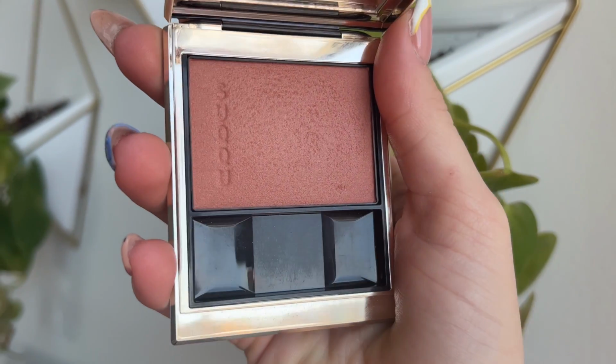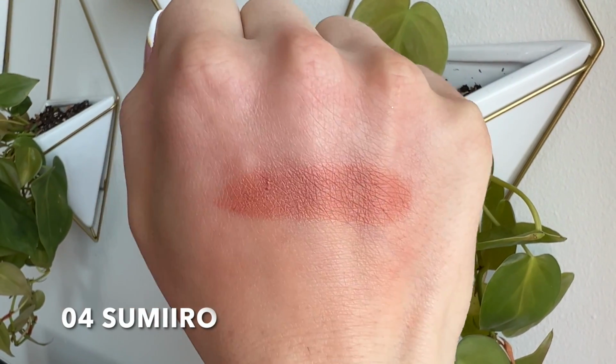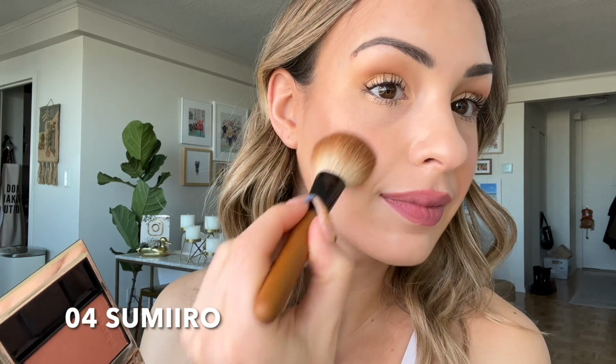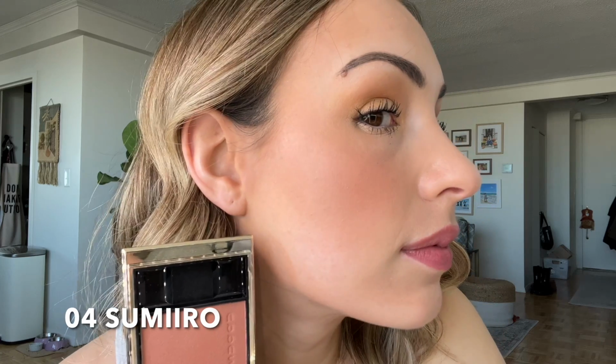And then you guys would have recently heard me singing praises of this one. This is number 4 Sumiiro. This is going to be the perfect blush for you if you're looking for a really good nude blush from this line. And yes, it is very similar to Desert Orchid from Pat McGrath. You can see a trend here in what kind of tones I like, but it is different. It doesn't have as much of that gold sheen. I would say this has a little bit more of a natural look to it. Again, these really just melt into the skin.